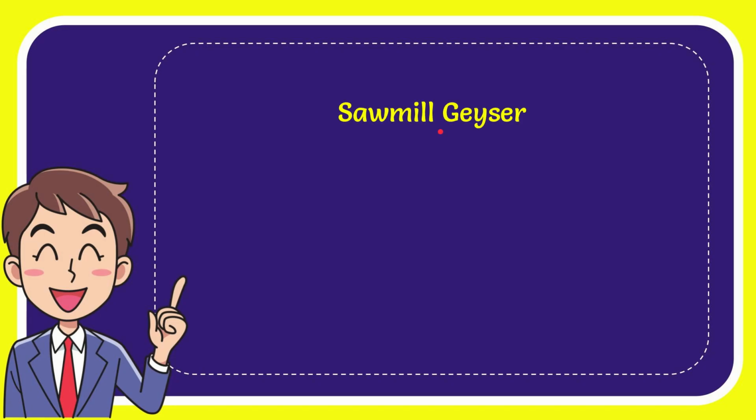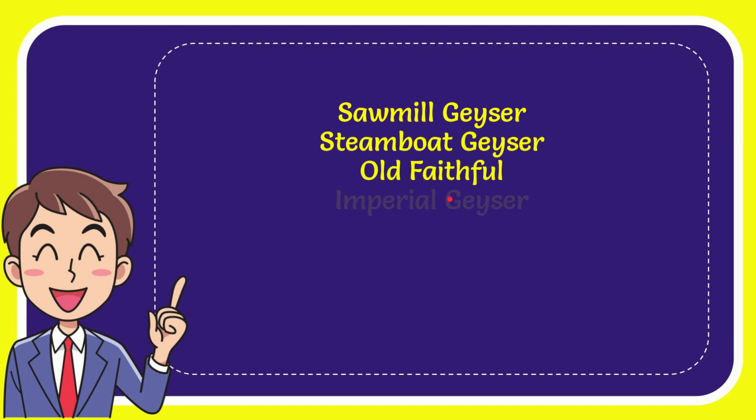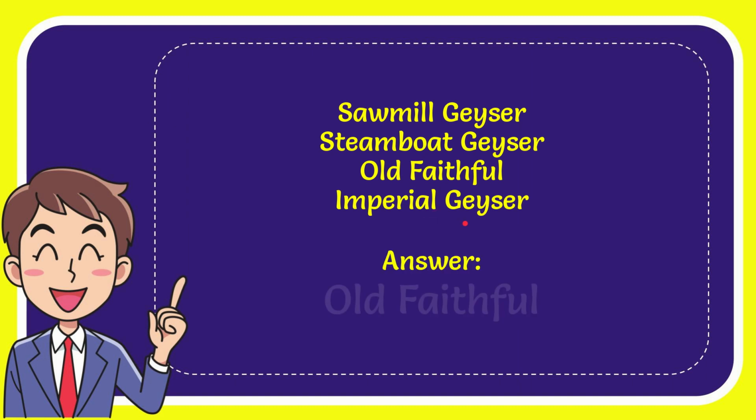The first option is Sawmill Geyser. Second option is Steamboat Geyser. Third option is Old Faithful. And the very last option is Imperial Geyser. And the correct answer for the question is Old Faithful. What is the answer for the question?